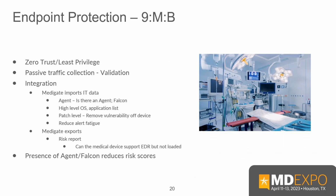So the endpoint protection, you can't put agents like a CrowdStrike Falcon on most medical devices because they just weren't designed to take on anything new. The memory's not there. The system isn't designed to load new software on it. So you can't load an agent like you can on a regular IT device, a laptop or whatnot. So how do you integrate with an endpoint?